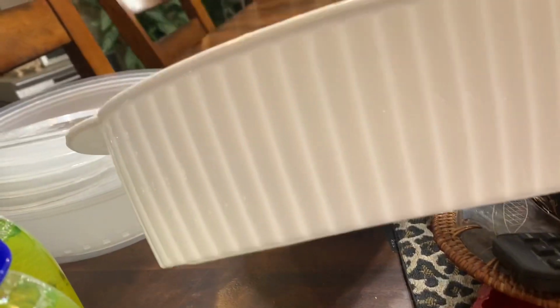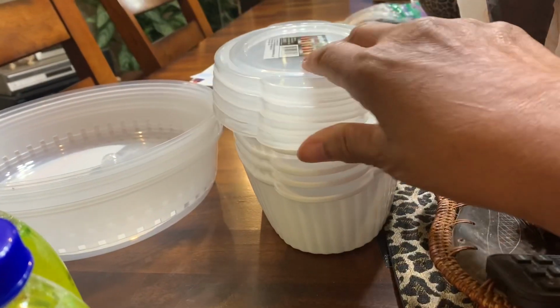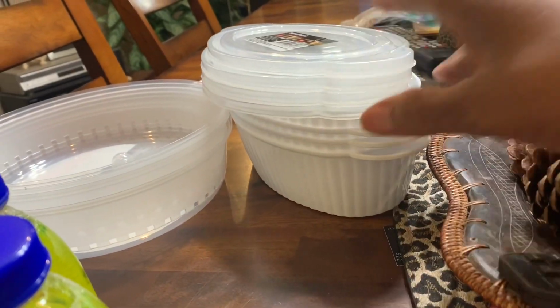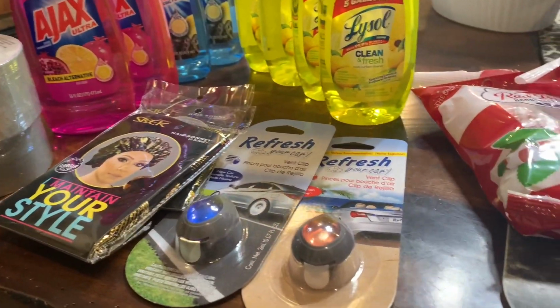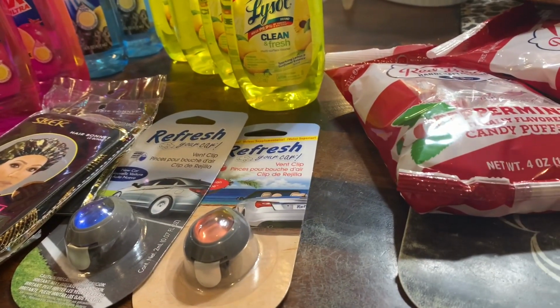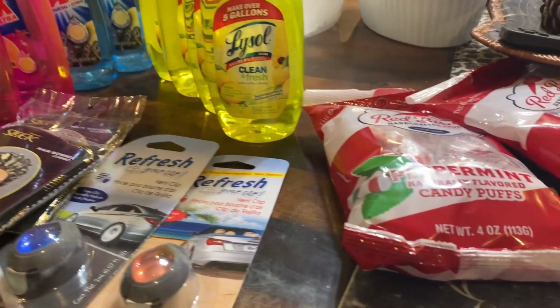Look at that. It's a nice little bowl. It looks big, but it's not big. It's a nice little size, and that goes on top of it. So that's the next part of my haul. I'll be back with my other haul that you'll see, and it's toys.